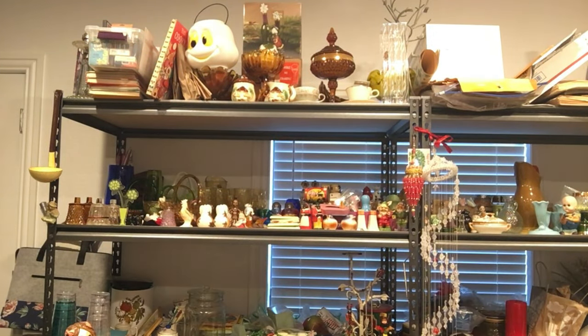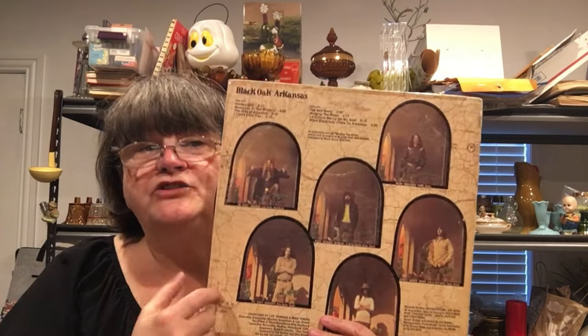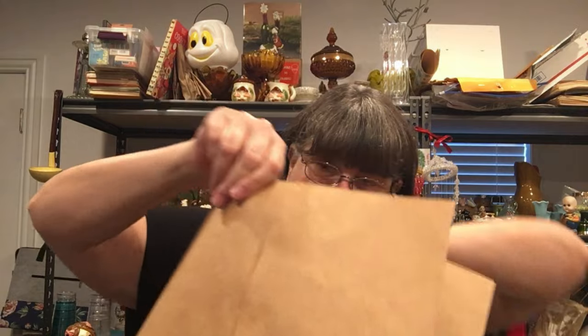Hold on, I gotta pick up my Black Oak Arkansas. Black Oak Arkansas. They were some raunchy southern rock, man. And I don't mean raunchy like they're dirty. Just that if you hear Jim Mangum, I think his name is, sing, you'll understand what I'm talking about when I say raunchy. He's just got this gravelly voice. So, okay. Oop, there's something in a paper sack and I don't know what it is.